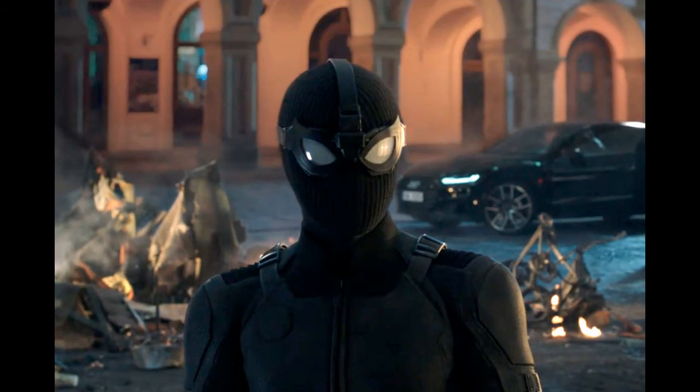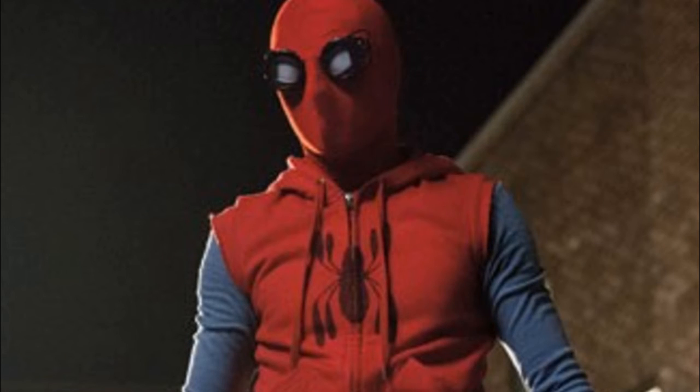So coming in at number 8 is the homemade suit from Spider-Man Homecoming. Now, as a first kind of version, if a real teenager decided to make a Spider-Man suit from scratch, this would pretty much be the end result. And I really like the look of it. I like the hoodie. I like the slip-on shoes with the socks. I like the design of the web shooters. The eyes kind of bug me out a little bit just because of how far away they are from Peter's face. But that's just a me thing.